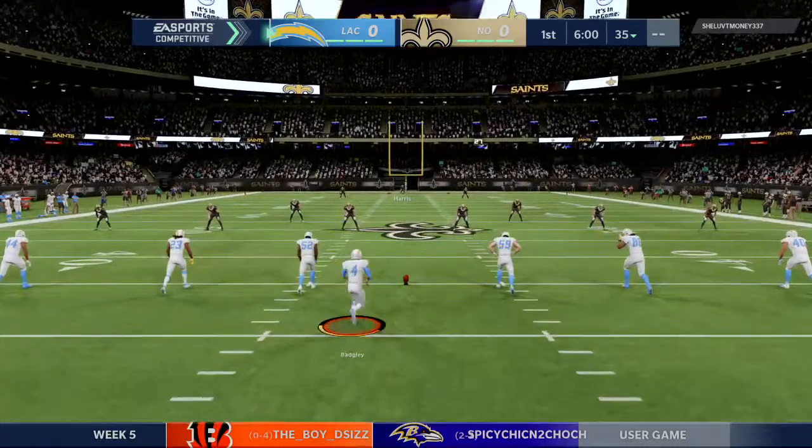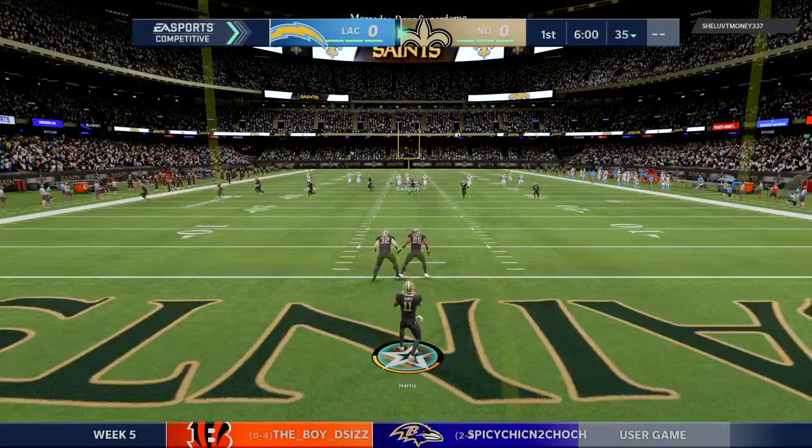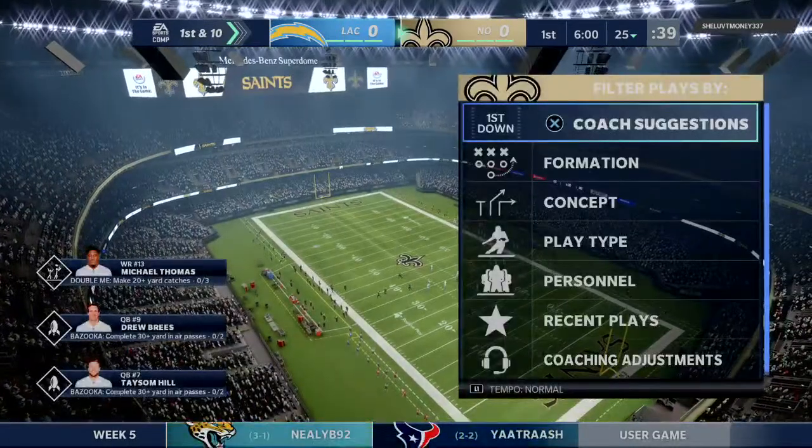We were just starting training camp, but here we are in October, and off we go on EA Sports. Fielded in the end zone. And this will go as a touchback, and they will begin things at the 25.